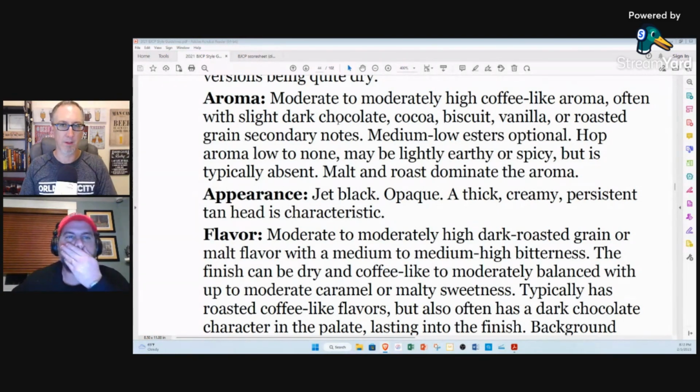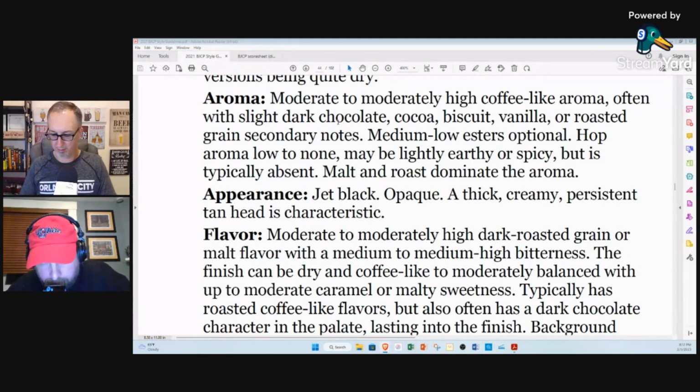All right, so right off the rip, they say moderate to moderately high coffee-like, and I'm not getting coffee. Yeah, chocolate, cocoa, biscuit, vanilla. I mean, you mentioned vanilla, roasted grain, I can see the medium-low biscuit. Esters, yeah, I'd say medium-low esters. And I think there's a slight tang to this as well. It's kind of got that similar acrid note that Guinness Draft does, but not to the same degree.